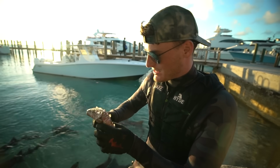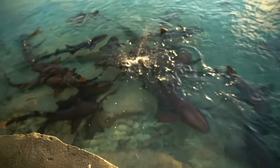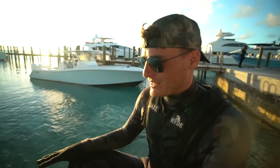Let's go ahead and throw this hunk of skin out there and see them go crazy. You guys ready? It was gone in like a second. That's awesome. All right, so once we're done cleaning, we're actually gonna be swimming in this water with all these sharks.